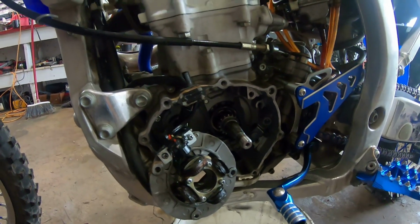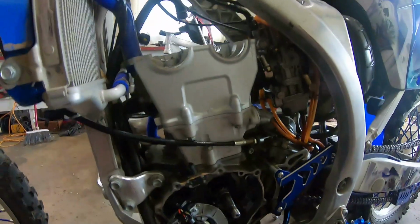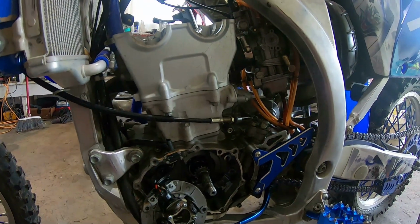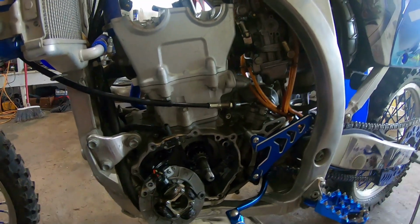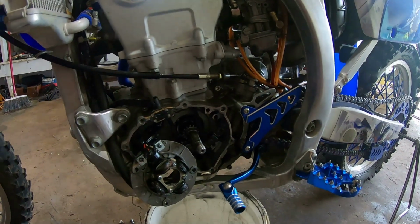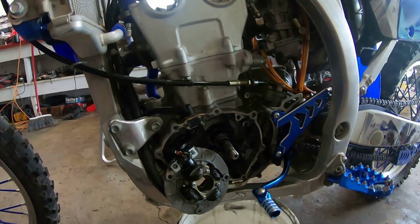So I'm gonna set the camera up, do a little time lapse of me tearing the motor down from the top down while it's still in the bike. And if I don't see that the issue's somewhere in the top end, which I don't think it will be, I think it's gonna be the crank. Then I'll pull the bottom end out. We'll put it on the bench and get to work. All right, let's go.